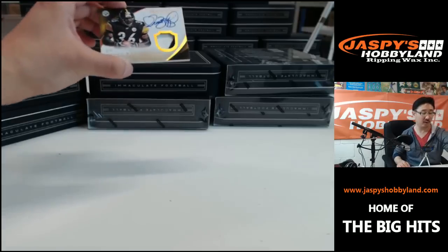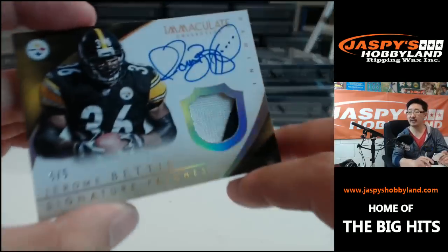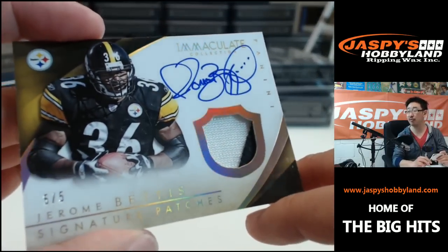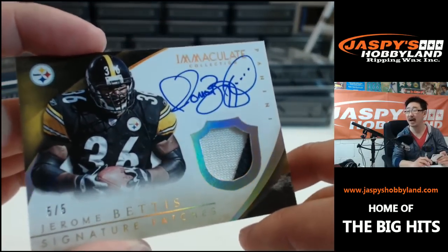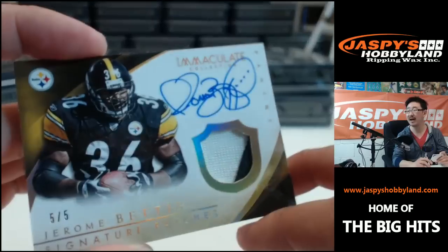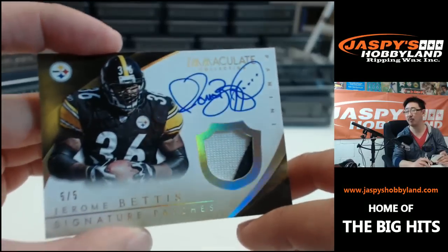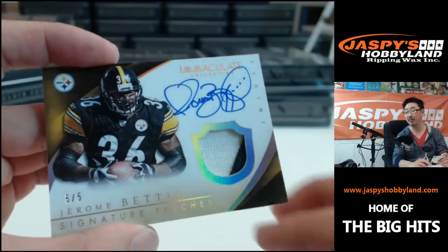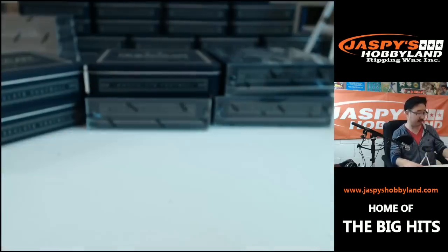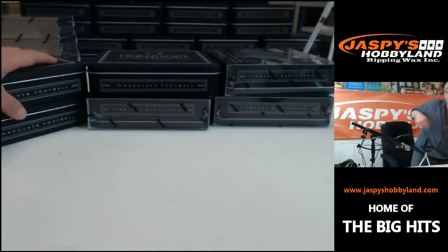Close out with some signature patches. Jerome Bettis. Newly minted Hall of Famer Jerome Bettis. 5 out of 5 for the Pittsburgh Steelers. Two color patch auto. 5 out of 5. Jerome Bettis. Wow. Whoop whoop. Another big hit. Like that. Got to blow the whistle for that one. Excellent. Moving on.